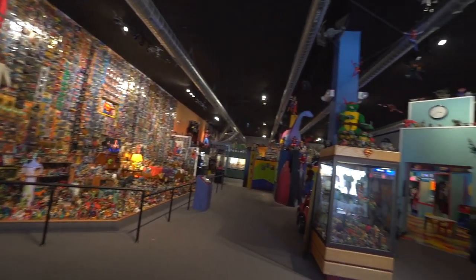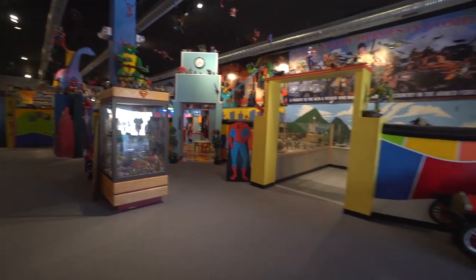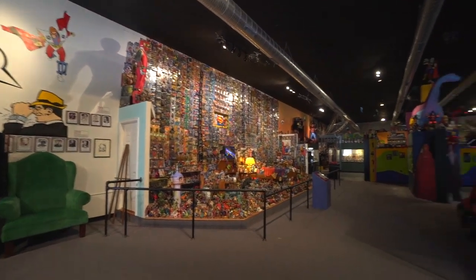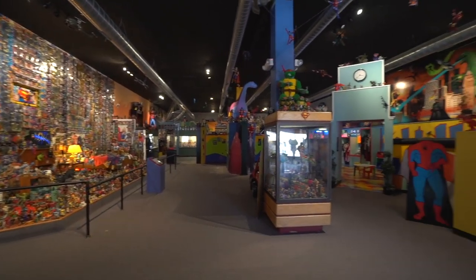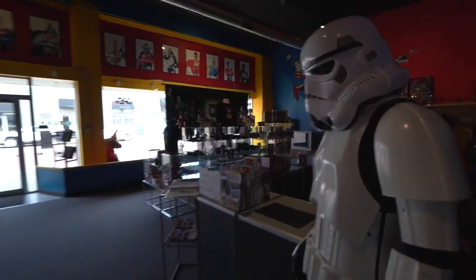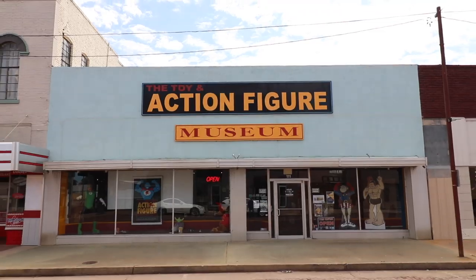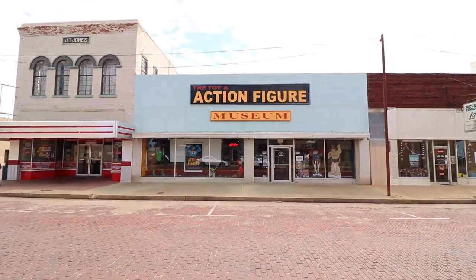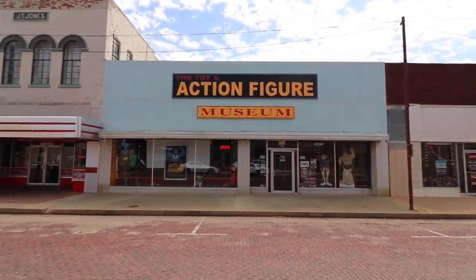Way, way too much to see all in one day. Plus, they're constantly changing everything, so I definitely have more than enough of an excuse to come back sometime. If you're ever driving between Dallas and Oklahoma City, get off the interstate. Make your way down here to Paul's Valley and check out this epic action figure museum. I promise you it is worth the $7.